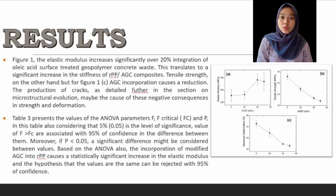This part is about results. So for figure 1, the elastic modulus increased significantly over 20% with incorporation of oleic acid surface treated geopolymer concrete waste. This translates to a significant increase in the stiffness of the RPP/AGC composite. Density, on the other hand, for figure 1C, AGC incorporation caused a reduction. The presence of cracks, as detailed further in the section on microstructural evolution, may be the cause of this negative consequence in strength and deformation.